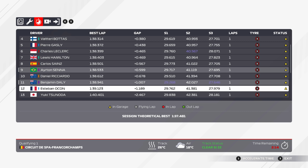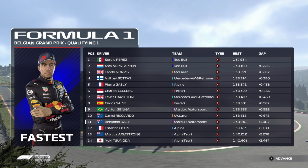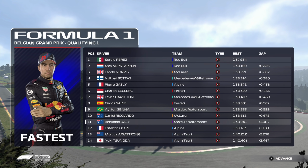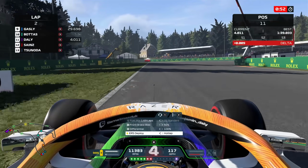And you saw what my wing levels were. It was 9-10 wings. I shouldn't be fast on a straight line. I'm carrying more downforce than anyone else. But yet I'm slow in sector 2, the downforce sector of the lap. It makes no sense. But anyway, we get through Q1 fairly nicely.